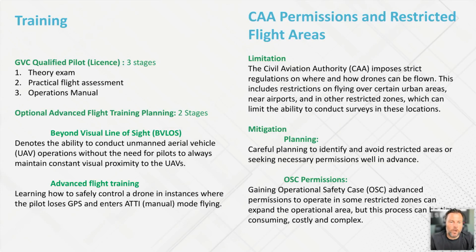If you try to fly a drone in a restricted area, you won't be able to take off, because in the restricted flight areas, they have the ability to ground drones, and they connect with the software that we use for flying the drones. So the handset will not allow you to take off. So mitigation with this, obviously, is just careful planning.